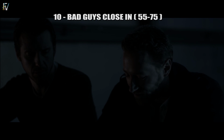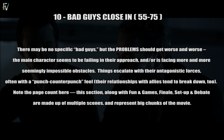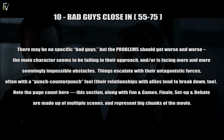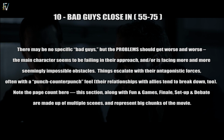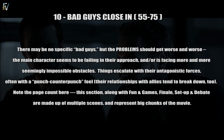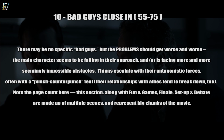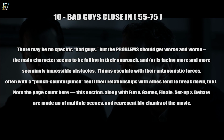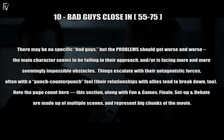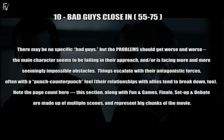Bad guys close in, between pages 55 and 75. There may be no specific bad guys, but the problems should get worse and worse. The main character seems to be failing in their approach and/or is facing more and more seemingly impossible obstacles. Things escalate with their antagonistic forces, often with a punch-counterpunch feel. Their relationships with allies tend to break down too. Note the page count here.